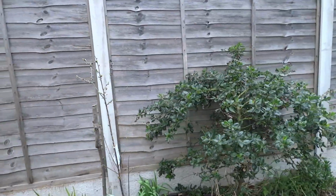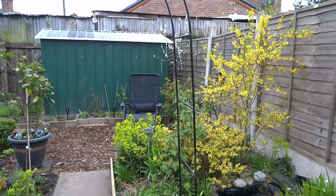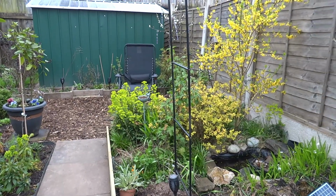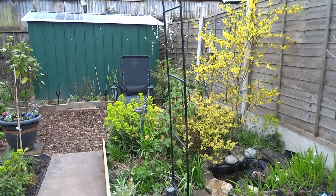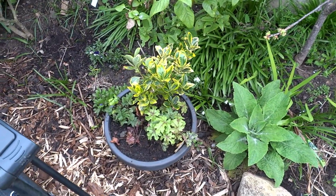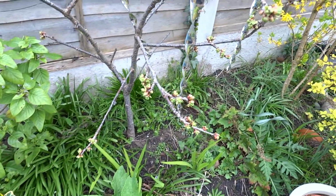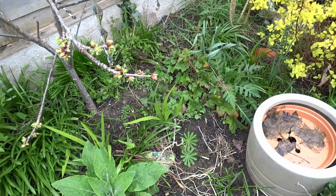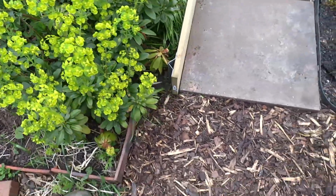Anyway, the forsythia has been looking beautiful with its bright yellow flowers, but soon it will be covered in its lime green leaves. It's looking lovely though, especially with the yellow of the spirea, which is also beginning to turn green. So back here is a wild look. The cherry tree will soon be blossoming. And I'll be bringing this border in line with the paving.